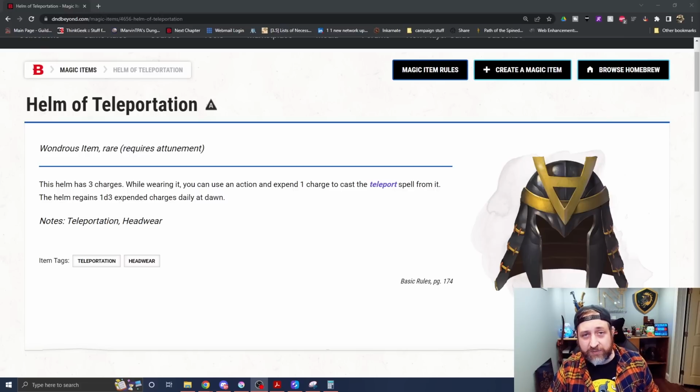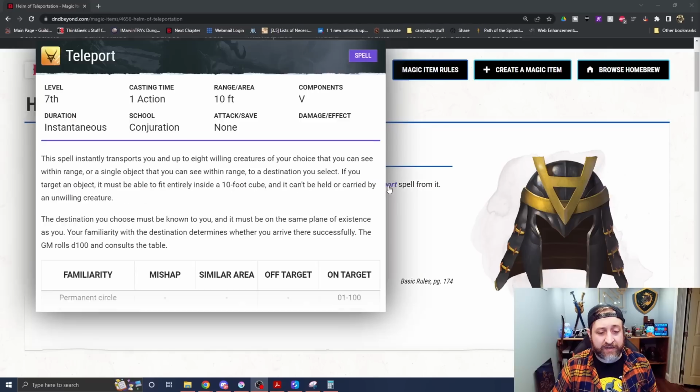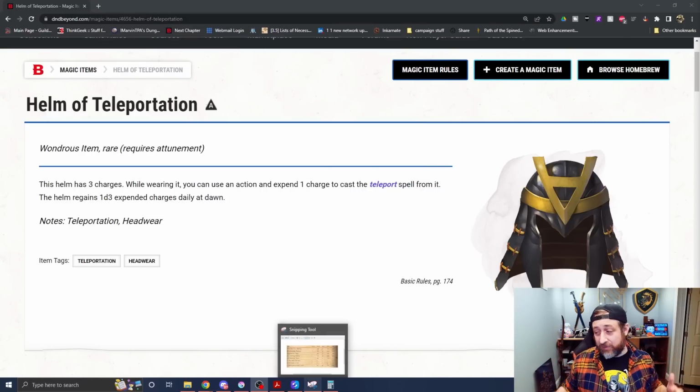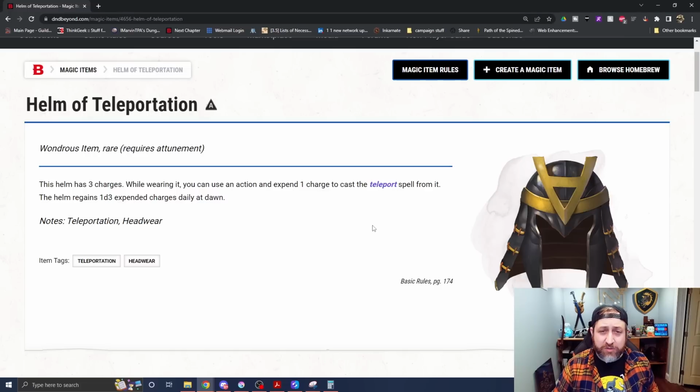There's no downside to expending all 3 charges if need be, and it functions like the teleport spell, which lets you transfer people over a very large distance. Clerics don't typically have access to this kind of large movement magic. Some of them may get access to Teleportation Circle as a domain spell, depending on the cleric you are. But the ability to cast teleport like this is huge.